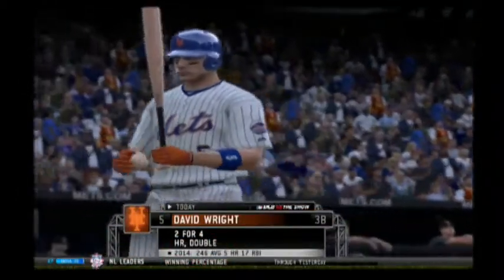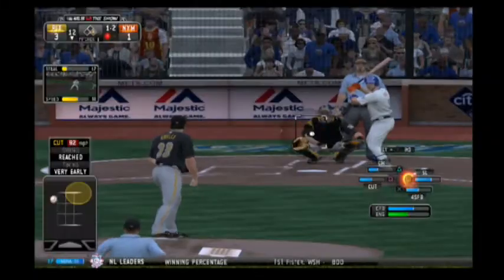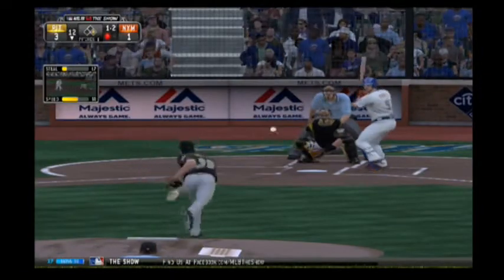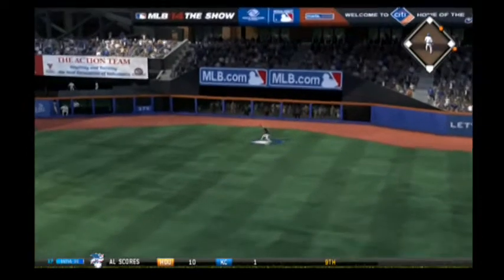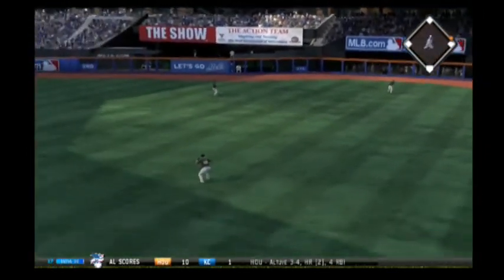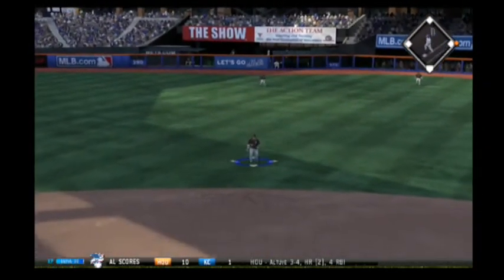David Wright will dig in. He homered back in the 4th. Now a swing and a high fly ball, and this one has some carry on it to deep right field. And Tabata has it for out number 2.